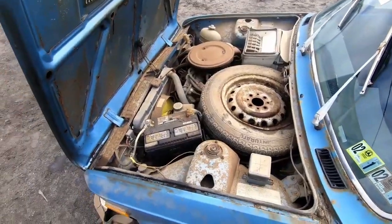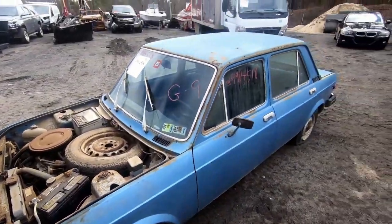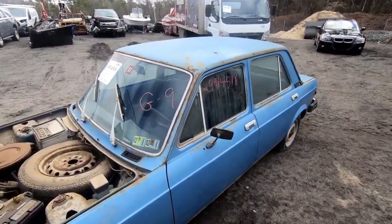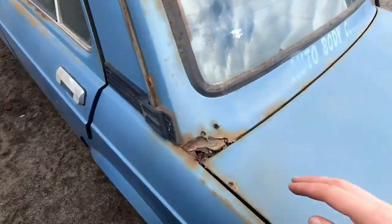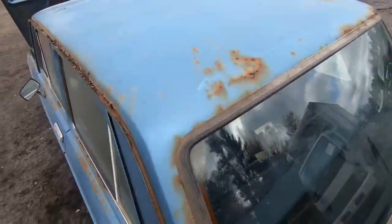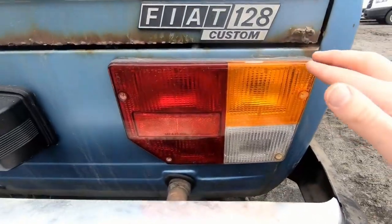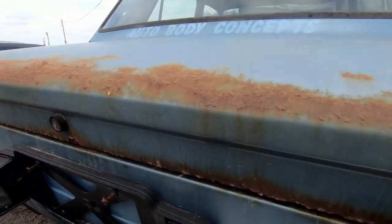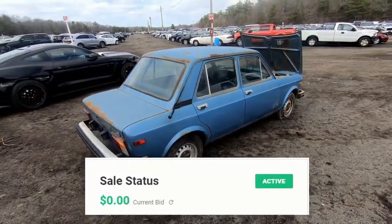Pretty crazy stuff. Every possible thing in the engine bay is oxidized. This car overall is so rusted out. It looks like it's been sitting in the ocean for decades. Every single tire is flat. Crazy rust back here all the way through the body. More visible rust on the roof. The bumper looks new. It just needs a polish. These tail lights look new, but this trunk is in horrible condition. I can't imagine this would sell for more than $250 though.